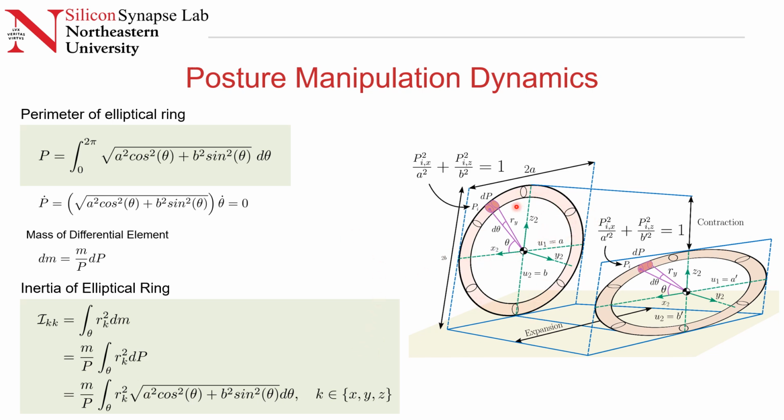of this elliptical ring. So for this differential element dp, given that we are considering this as a line mass of mass m and total length p, the mass of this differential element must be dm, and we can take the standard inertia formula for calculating the inertia as dm times r squared, integrate that over 0 to 2 pi, and substitute this to get a relationship between our control inputs A and B, which we are calling U1 and U2, and the inertia of this elliptical ring.